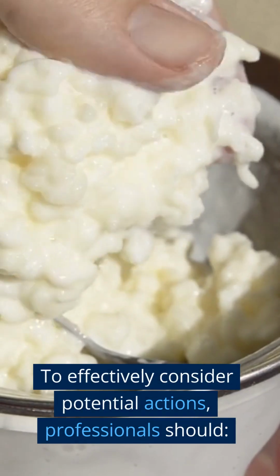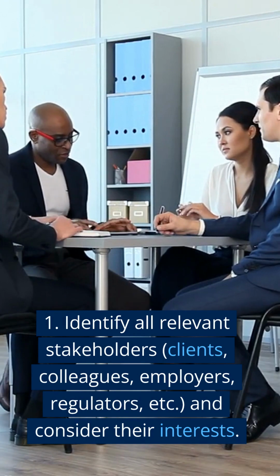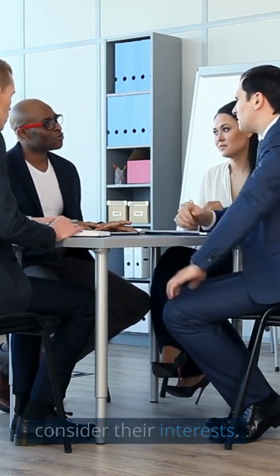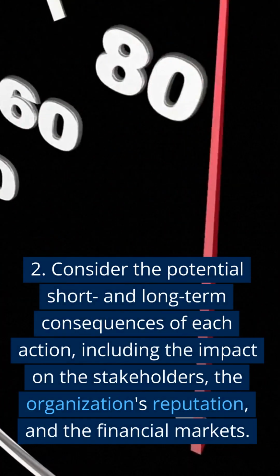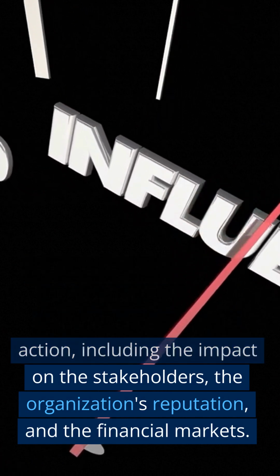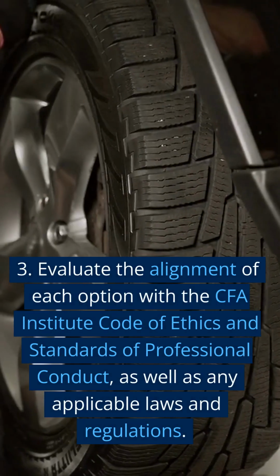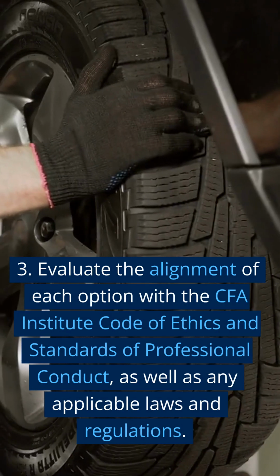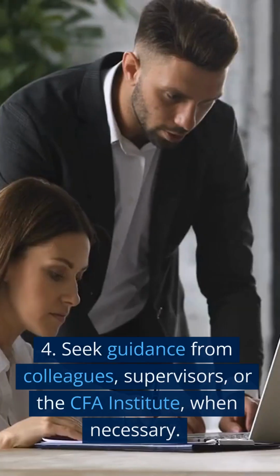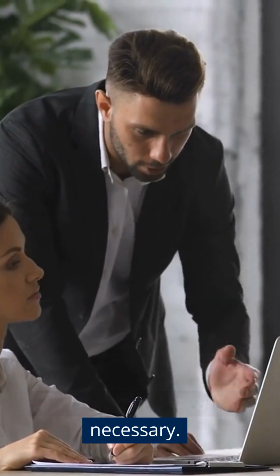To effectively consider potential actions, professionals should: 1. Identify all relevant stakeholders, clients, colleagues, employers, regulators, etc., and consider their interests. 2. Consider the potential short and long-term consequences of each action, including the impact on the stakeholders, the organization's reputation, and the financial markets. 3. Evaluate the alignment of each option with the CFA Institute Code of Ethics and Standards of Professional Conduct, as well as any applicable laws and regulations. 4. Seek guidance from colleagues, supervisors, or the CFA Institute, when necessary.